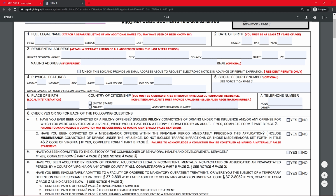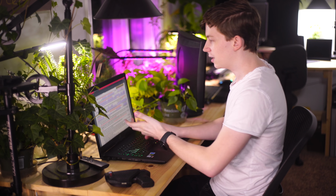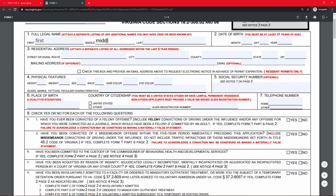We've got full legal name, so you're going to put in your first name. I'm just going to type in first, your middle name, and then your last name. Here you're going to put in your birthday in step 2. Just type in some random digits here. You're of course going to use your real information. And then you're going to put in your street address here. City, county, state, and then zip code.